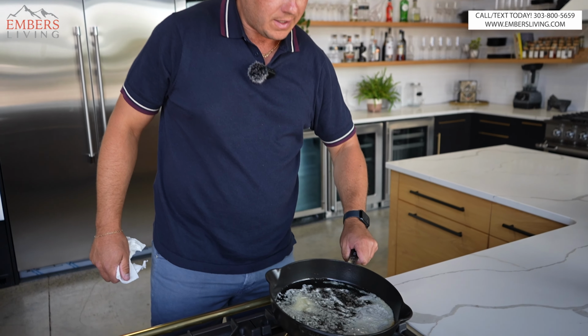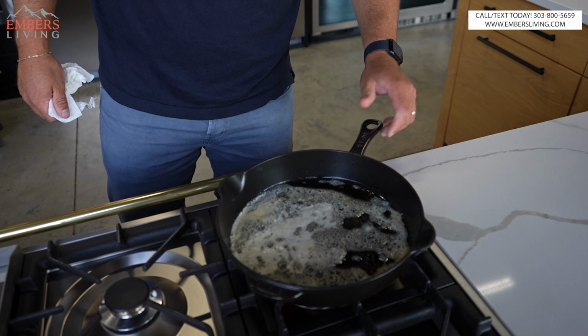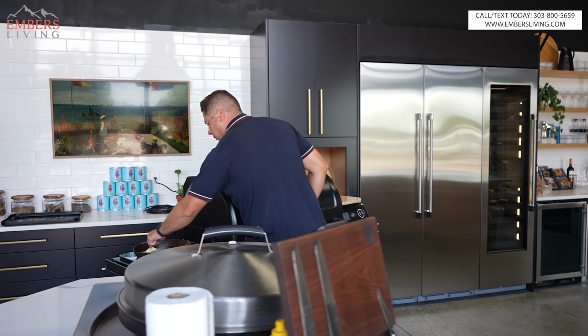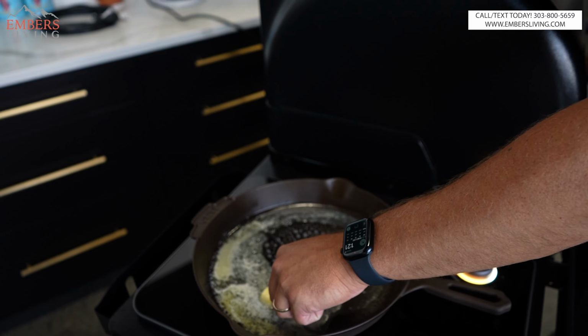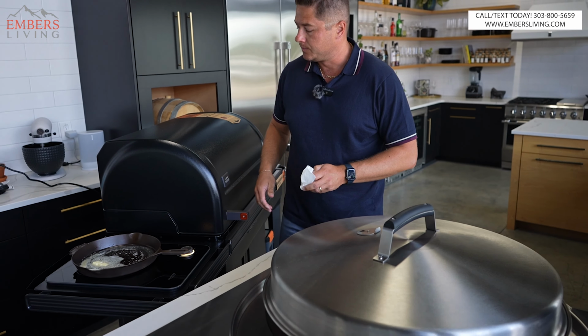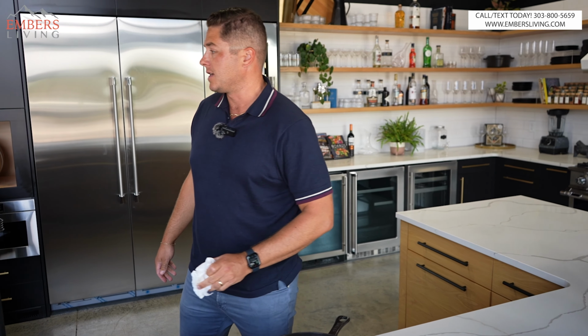This one got a little bit of a head start. It was browning the butter pretty good. Now cast iron doesn't take long to heat up. But what I want to see is if we can get as good of a sear with our convection or induction, which I think I would know what the answer is. You want your pan around 500-600 degrees before you start searing your steak.